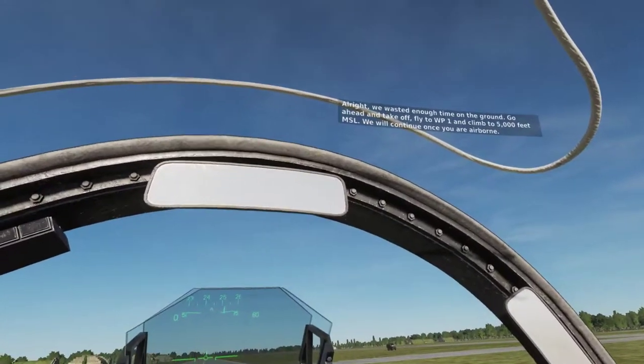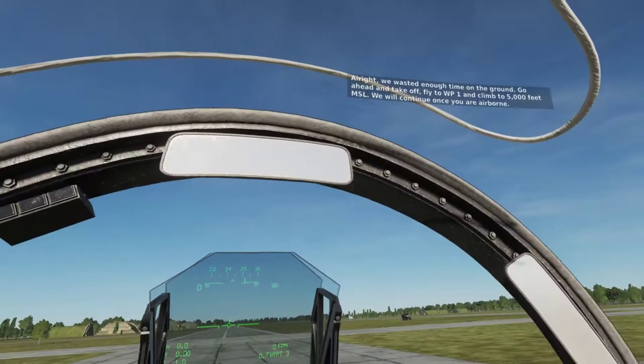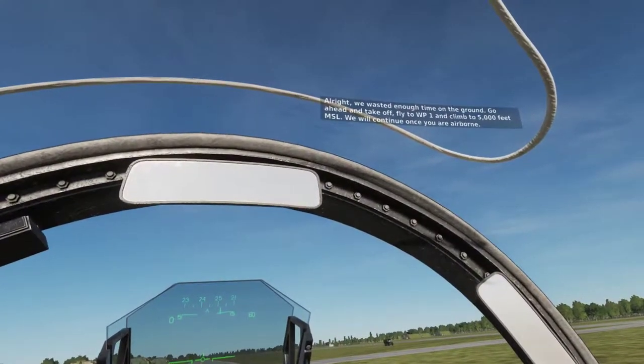Alright, we wasted enough time on the ground. Go ahead and take off, fly to waypoint 1 and climb to 5,000 feet MSL. We will continue once you are airborne.